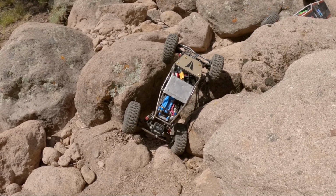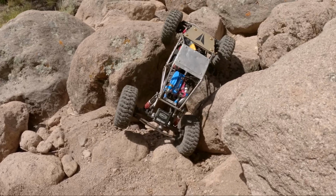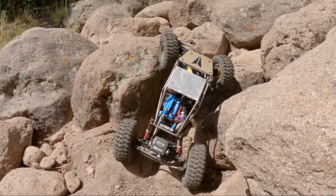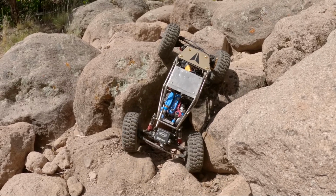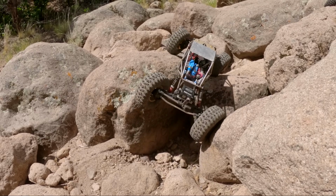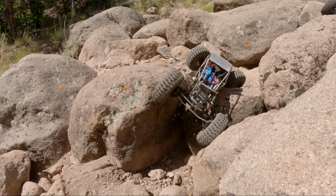I'm getting trapped and I can't see where my tires are, but hoping to see Cam figure this one out. It's technical for sure. Yeah, servo's locking up. There it is. Very nice. Once you find that right line, it just drives on through. Made it look easy.